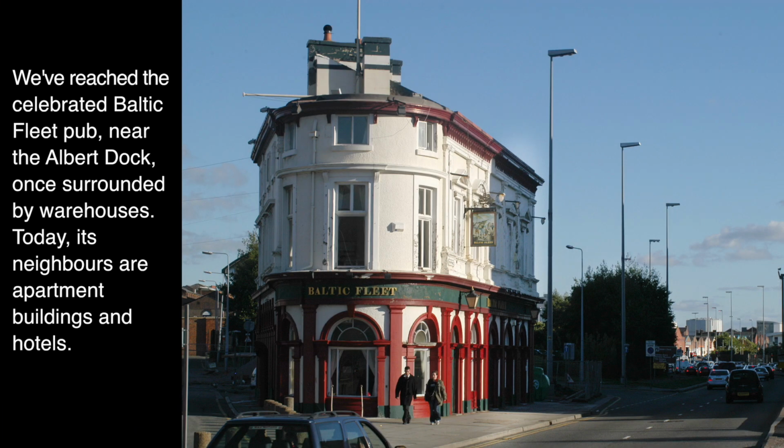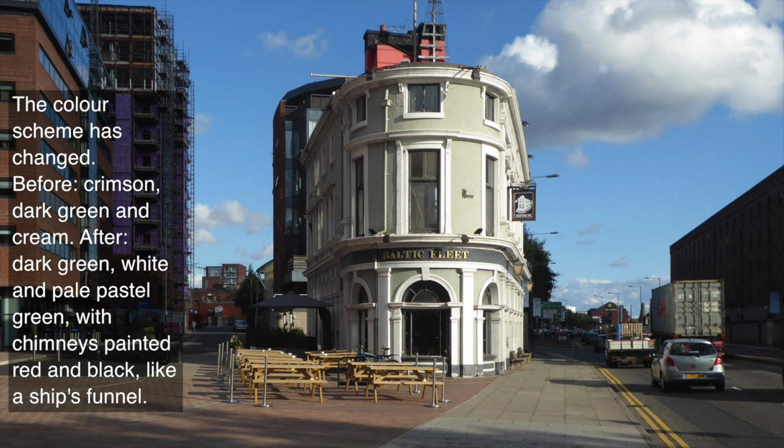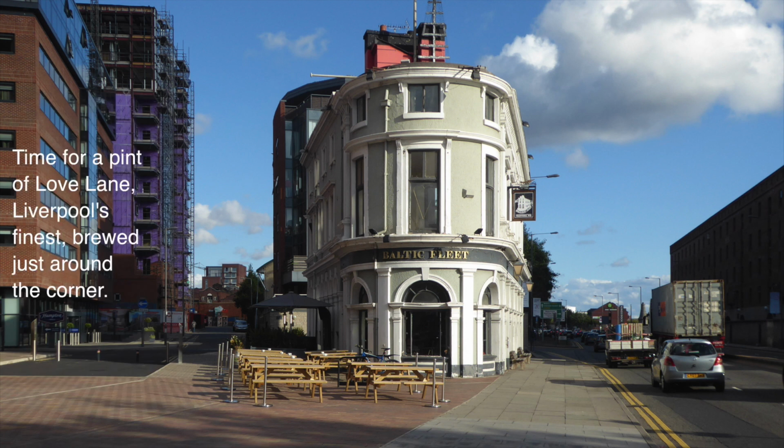We've reached the celebrated Baltic Fleet pub near the Albert Dock, once surrounded by warehouses. Today, its neighbours are apartment buildings and hotels. The colour scheme has changed. Before, crimson, dark green and cream. After, dark green, white and pale pastel green, with chimneys painted red and black, like a ship's funnel. Time for a pint of Love Lane, Liverpool's finest, brewed just round the corner.